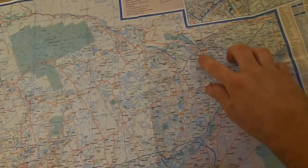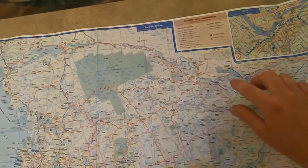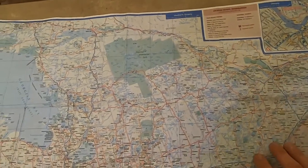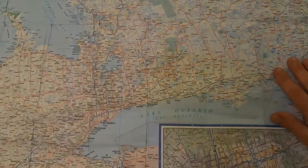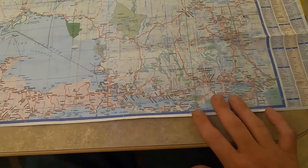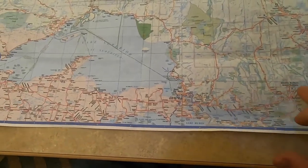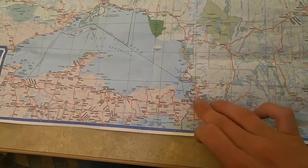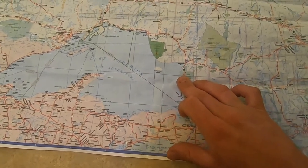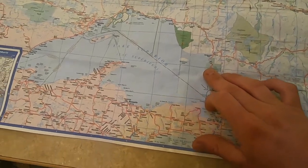If you're coming from Ottawa, it's going to take you 9.5 hours. And it is 860 kilometers ish for you to make the trek back to the Northern Ontario side. If you're coming from Sudbury, it's going to take you along something like that. It's going to be 380 kilometers or 4 hours 20 minutes.